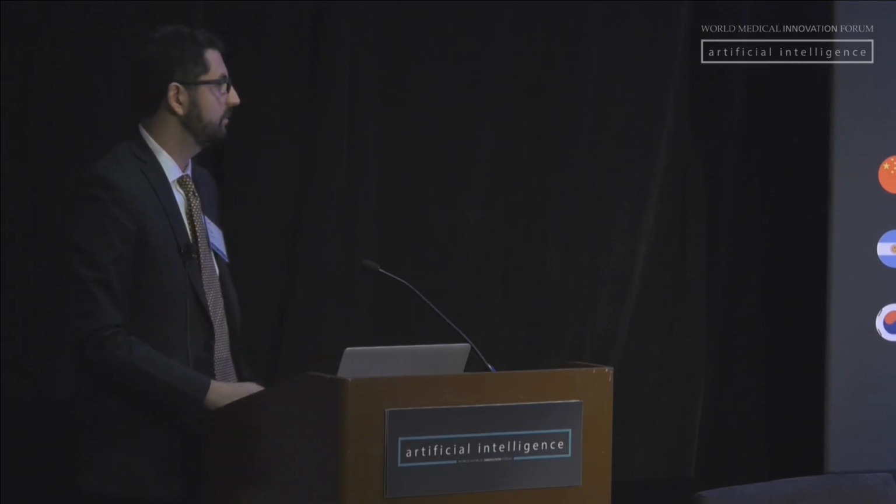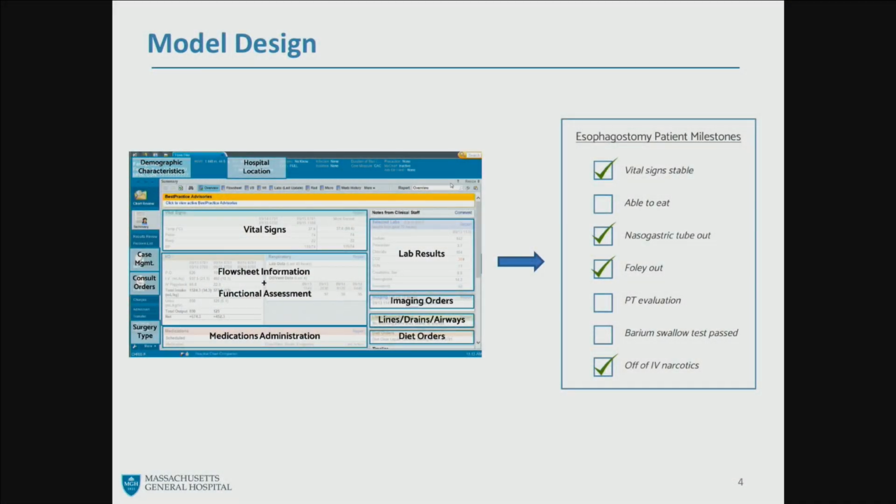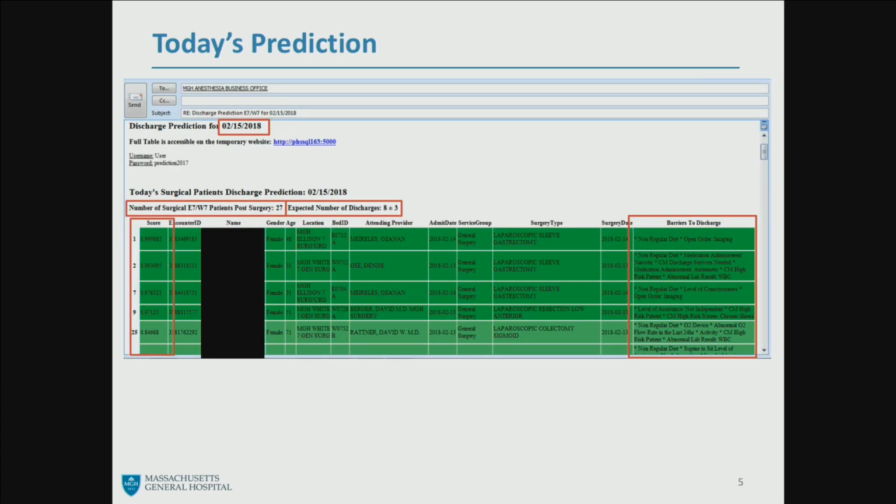And so really what the machine can end up doing with this framework is know that, okay, I have an esophagectomy patient, so I know their vital signs are stable, their nasogastric tube has been removed, their Foley has been removed, they're off of IV narcotics and their pain is well controlled, but I'm still waiting for them to be able to eat using their mouth, that physical therapy needs to see the patient, and that they need to have a barium swallow imaging study done. And so that's how the machine can predict which patients are clinically ready to leave.